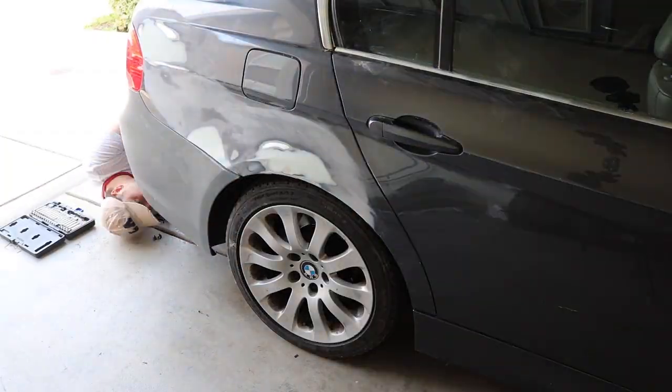And yeah, you guys will be seeing him on Saturday most likely. We're gonna finish up the body and get it ready for wrap. But in the meantime, let's go ahead and figure out what the hell is going on with our fuel gas cap issue.